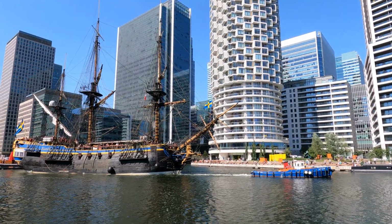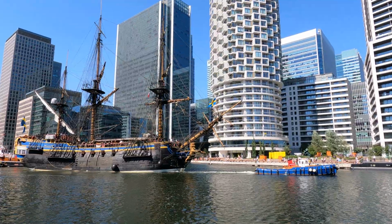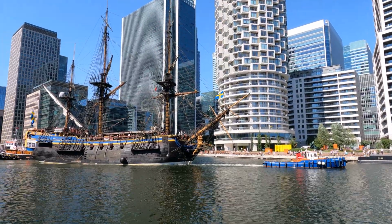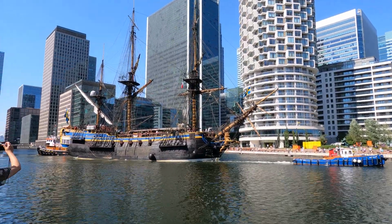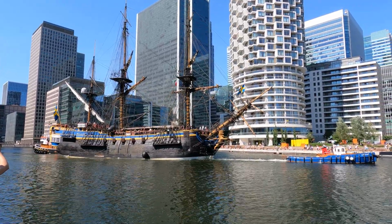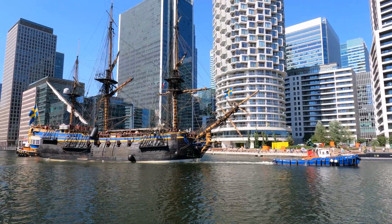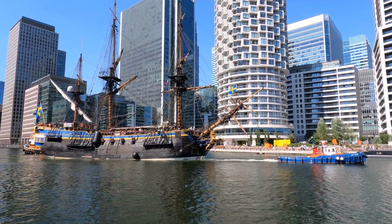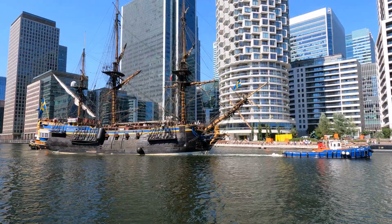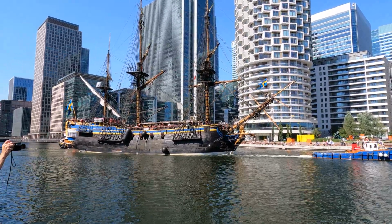So it's 1:45 on Friday, high tide's at 2:30, and the Götheborg is heading out of the Basin with a tug at the front and a tug at the back. And this may be a little bit wide angle to see, but some of the crew are in authentic costumes. If you look at the front, just below the bowsprit, you can see some gentlemen there in the traditional sort of three triangular hats. There's somebody, a couple at the stern as well.